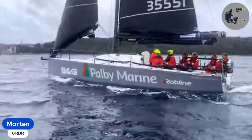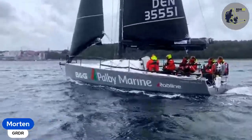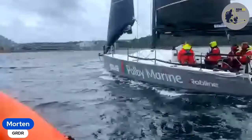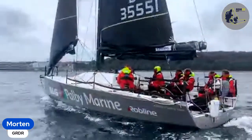But Hansen Sailing Team, they kept on going all the way to the finishing line, which we are approaching now. We have the mark. Maybe you can see it just on the ship. So we are really getting close now.